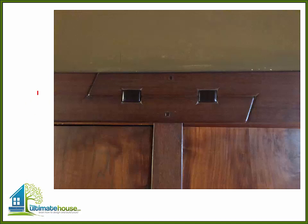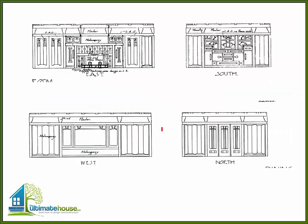So we saw this joint on the outside. Here we are again in the hallway, and you can see the same scarf joint and pegs holding the longer pieces together on the paneling on the inside of the hallway. All right, check out the dining room. So interior elevations for the dining room.